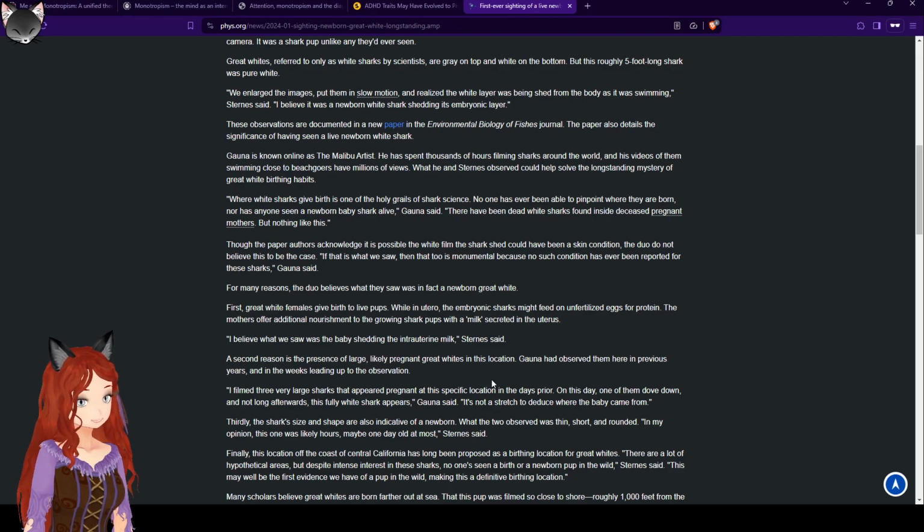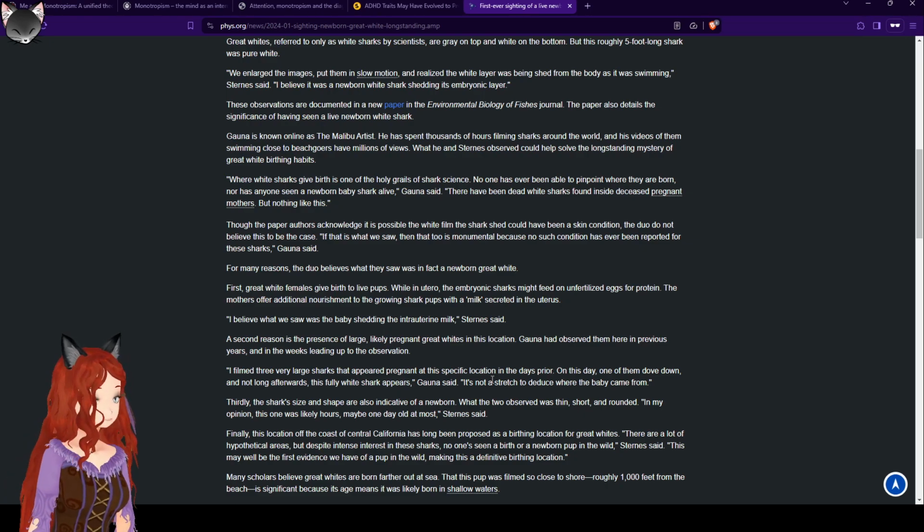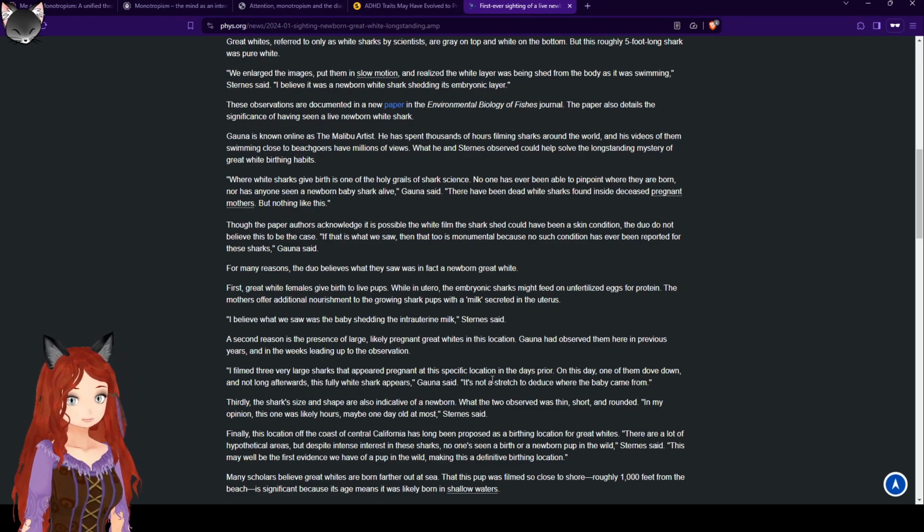Gauna has observed them here in previous years and in the weeks leading up to the observation. I filmed three very large sharks that appeared to be pregnant in this specific location in the days prior. On this day, one of them dove down, and not long after, this fully white shark appears. It's not a stretch to deduce where the baby came from. Thirdly, the shark's size and shape are also indicative of a newborn. What the two observed was thin, short, and rounded. In my opinion, this one was likely hours, maybe one day old at most.